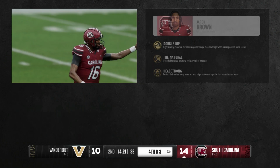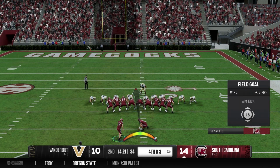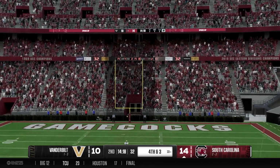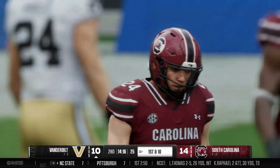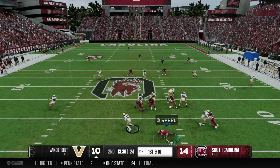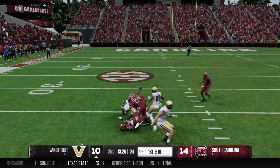And now South Carolina will try a long kick. It'll be a 50-yarder for Mason Love. Lynn Browen from right to left. As the kick is up from Love, and he drills it. No, it's right off the front crossbar. It was perfectly down the middle, just didn't have the gas. Stays 14-10.